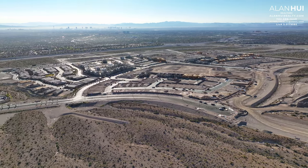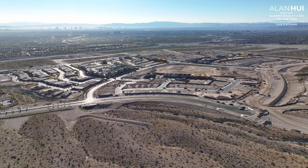The road that we're following here is West Lake Mead Boulevard. This road will extend to the future villages.